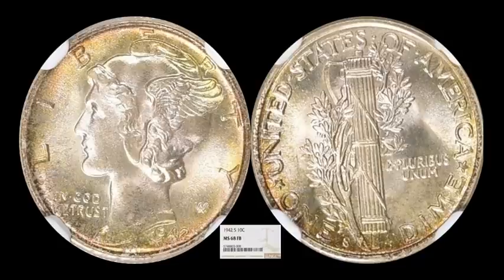Not a 68, but I had sent out a few early 40s, like a 41-D, I believe, and also a 39 Mercury dime. They both came back 67 Full Bands. Believe it or not, those coins are like $200. They're not incredibly expensive. It's only when you get to 68 where the potential really shoots up with those coins. All right, but they are out there. So if you're a cherry picker by trade, make sure you always look for things like this, because they do pop up when you least expect.